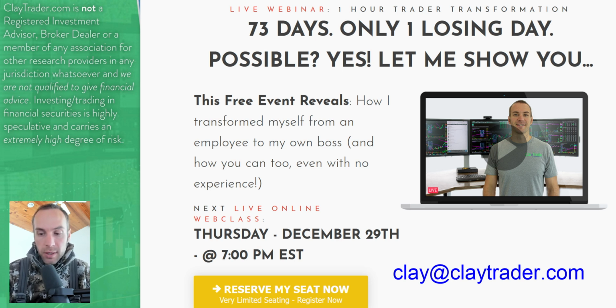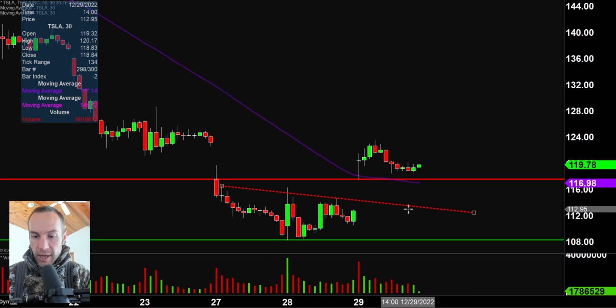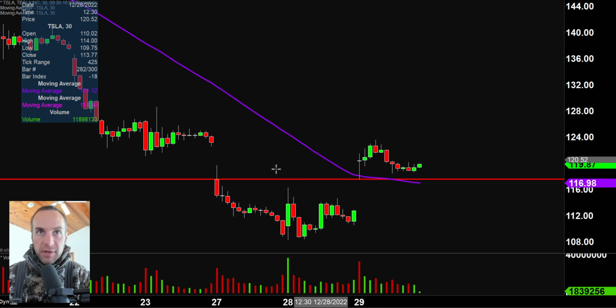Next one here, TSLA. Tesla finally got a break back to the upside and some updates need to be done. Going to go ahead and get rid of this line here and this level down here. But the rule that I've been talking about: levels of resistance are broken in, you want to see them act as support. I mean, you can't draw this stuff up any more perfect. I mean, this played out perfectly.